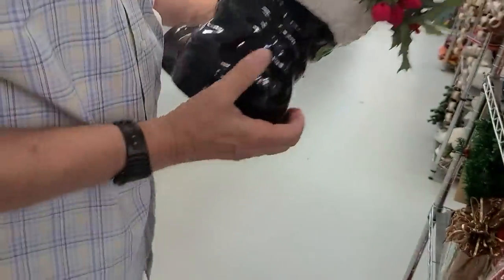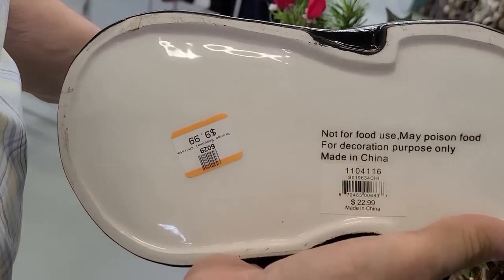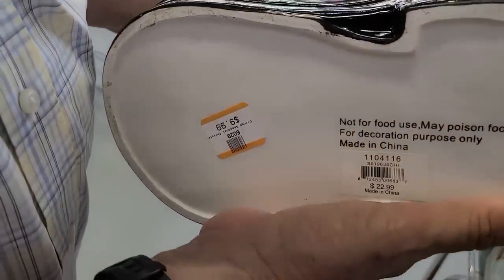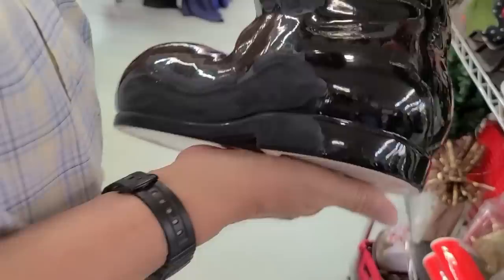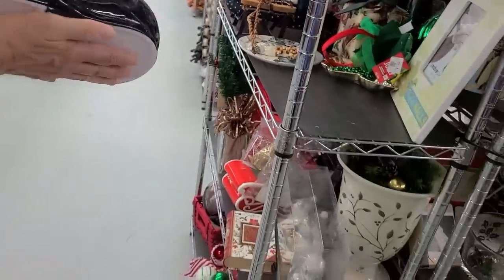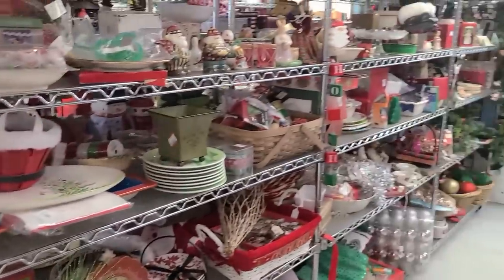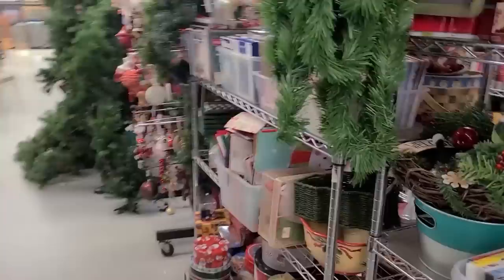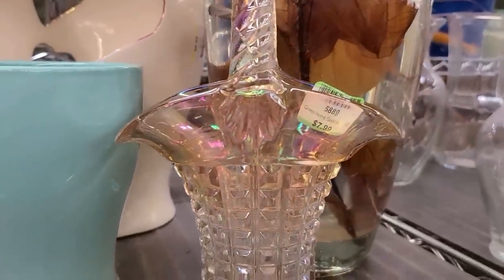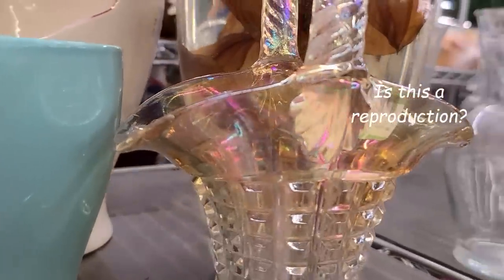The boot is just so funny. Isn't that cute? I wouldn't want to store that. No, it's new. $2.99. $22.99. That's $9.99 here, and you can have it for $10. I didn't expect that to be. No. It is adorable. No, I don't want to store it. It's sweet. There's too much music playing here. It's a pretty basket for $7.99.